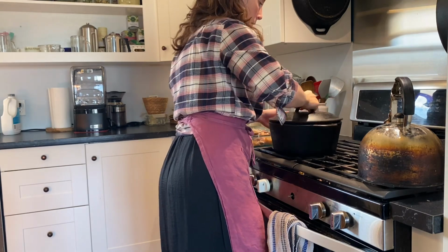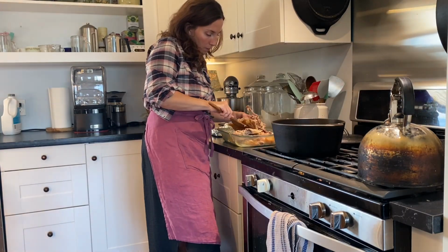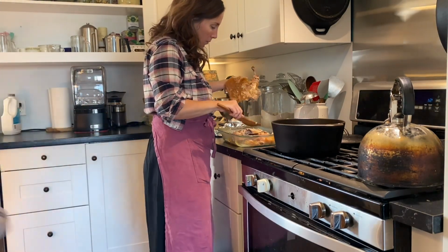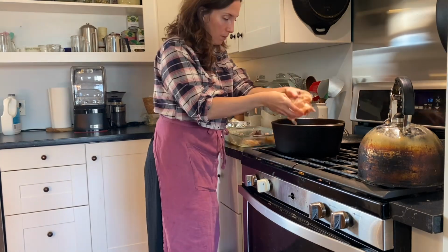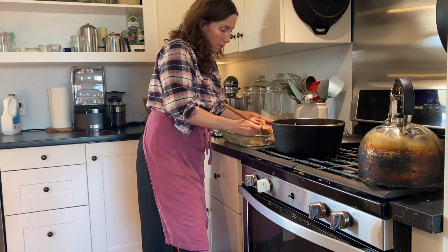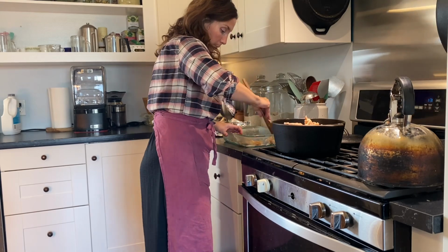And then on this day, I took the bones from the 2 chickens that I had roasted the day before, and I went ahead and made a chicken stock so that later in this day I could make a filling bean soup.